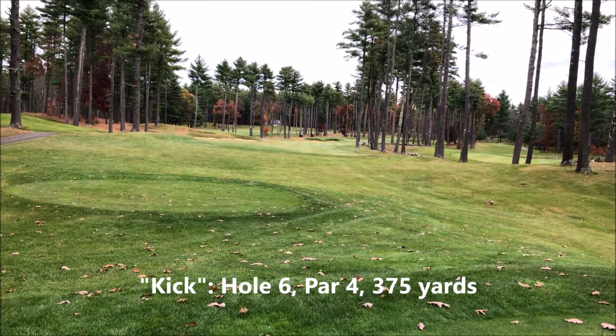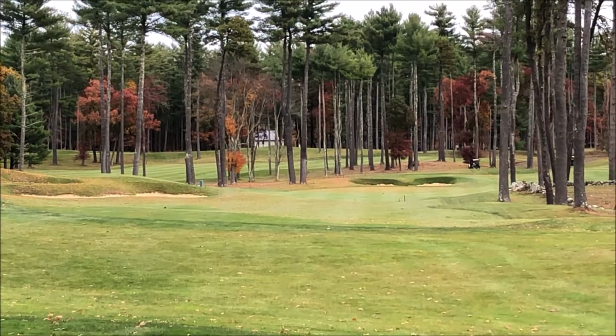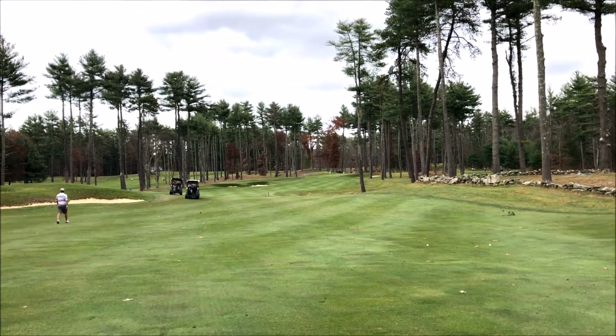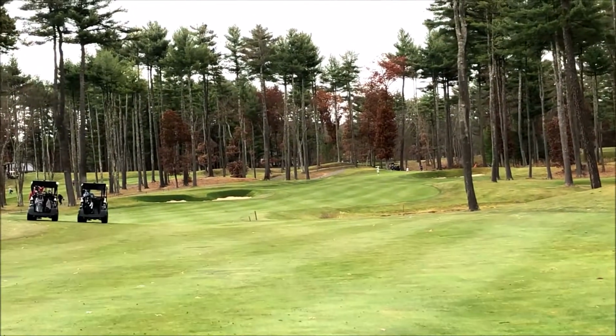This is the sixth hole. It's a par 4, 375 yards. It goes off to the right past that bunker. As you get closer, you can see 2 sand traps on the left and a pond on the right.